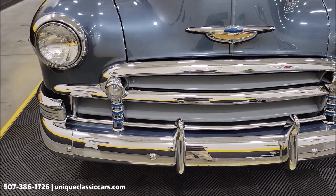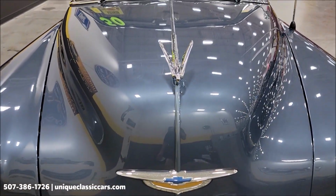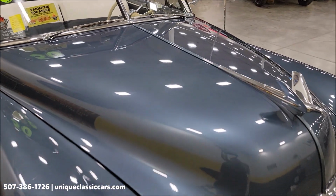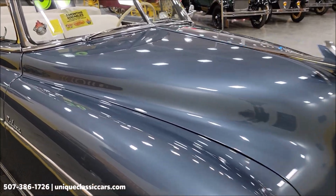Chrome shows very well. This vehicle came out of a local collection where it had been for the last 20 years. Well maintained and taken care of car. And as you can see, the paint does show very nice on this.